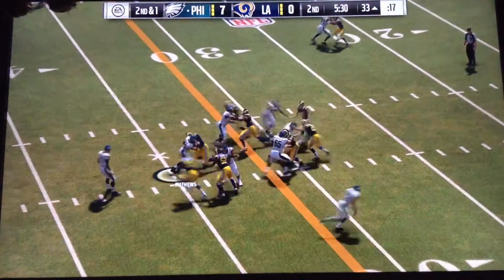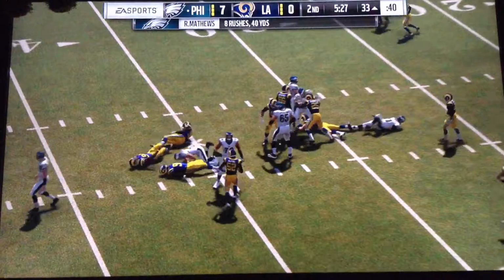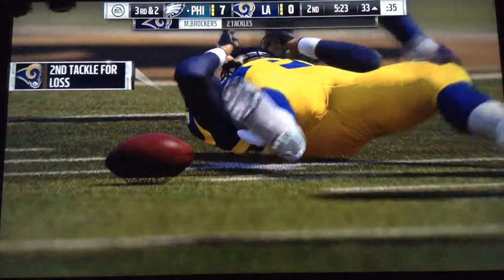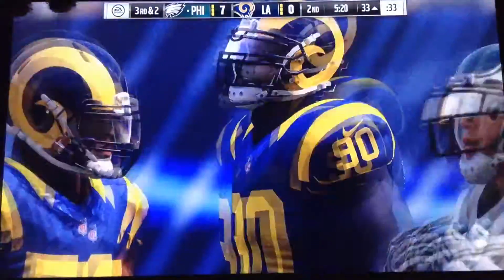On 2nd down, Ryan Matthews. And this time he's not going anywhere. They'll get him down right at the line of scrimmage. And they'll lose a yard that time, and that's going to lead to a 3rd down.